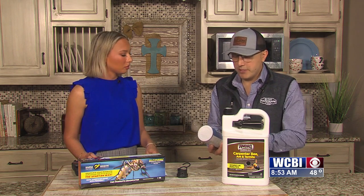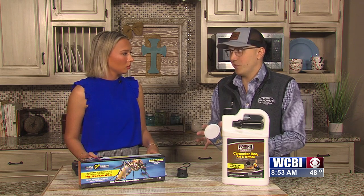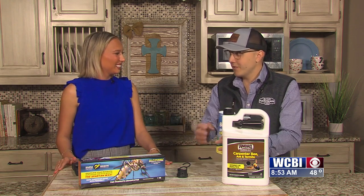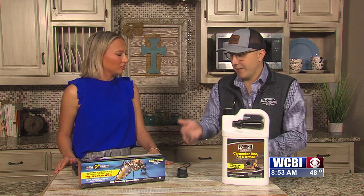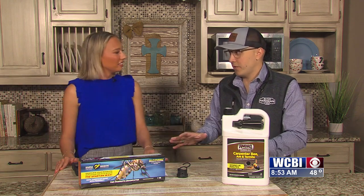But these ones you put directly on the mounds, and it's supposed to kill the ants overnight. So you just spread it out wherever you've seen ants coming around. And wherever you see those little mounds, you just sprinkle a little bit of this on there. And you just let it do its thing. The ants take it back inside of the mound, and it'll kill the queen, and then usually the hills will start to dissipate.